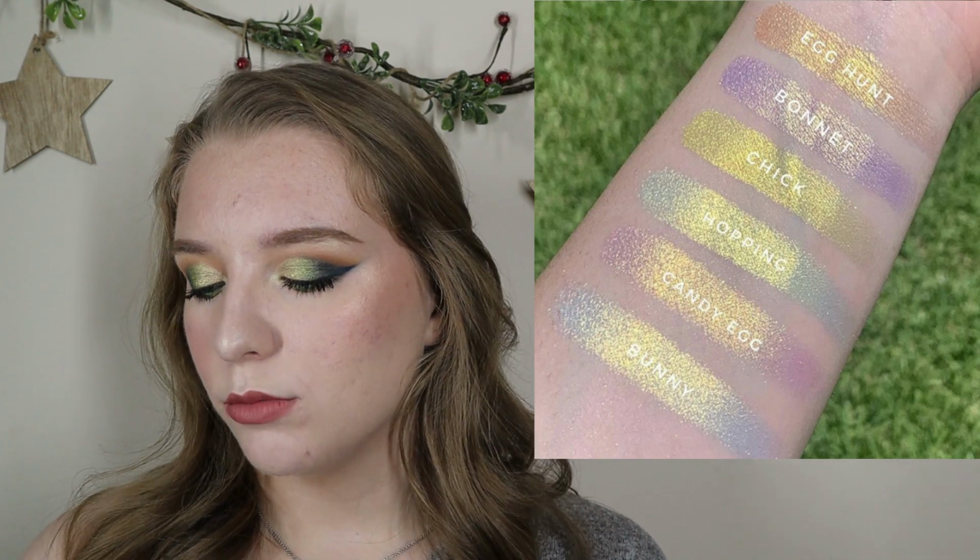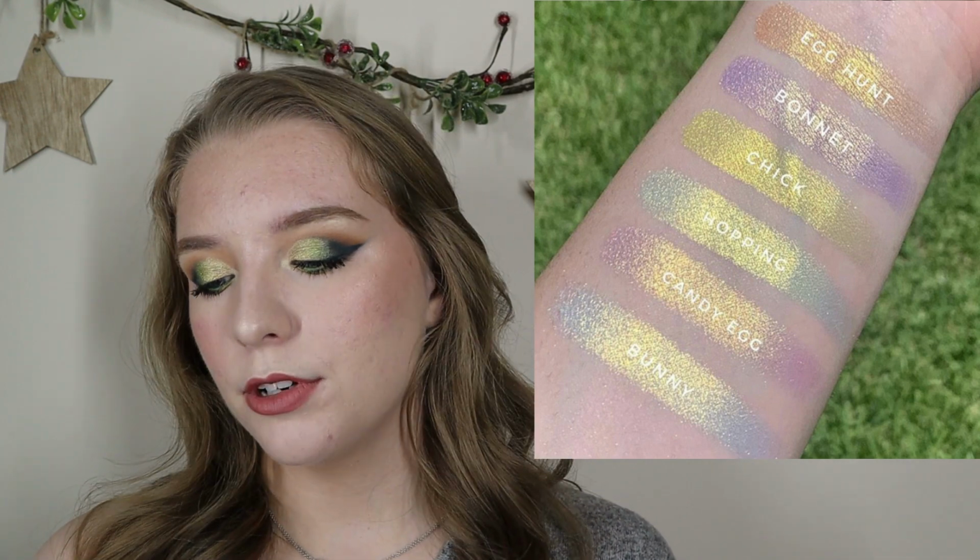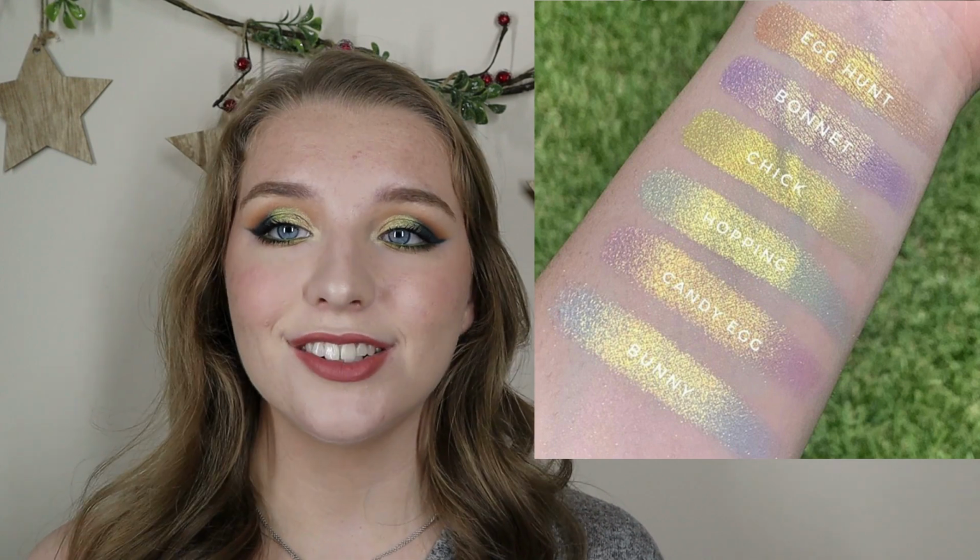So these are definitely some shadows that I have my eye on. I'm not sure if I'm going to purchase them. I'd have to check into shipping costs and all that, but they're definitely on my radar.